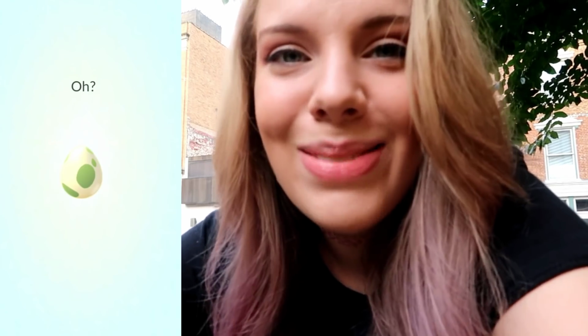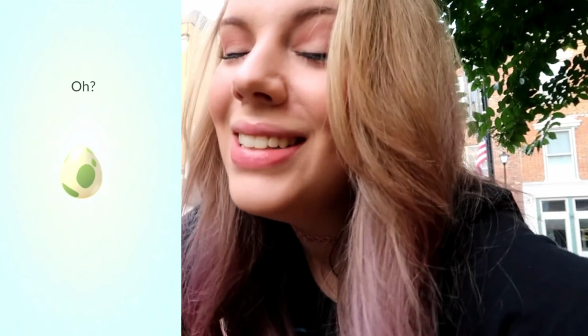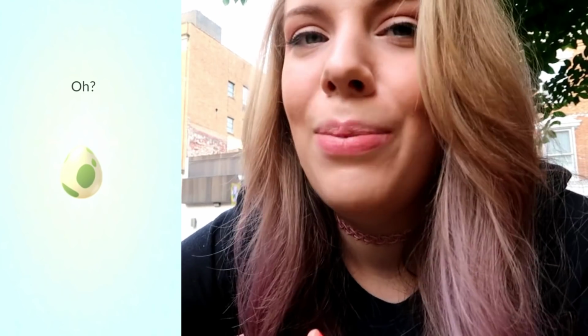Okay, guys, egg number five. Can this be some last egg magic? Can we get a shiny out of this egg? Or maybe a Lapras, please? I really want to hatch a Lapras out of a 2K. I don't know why, I just think that would be super cool. So let's see, drum roll, please.